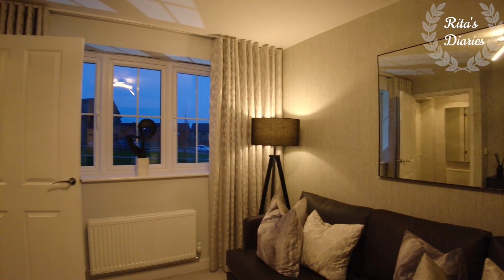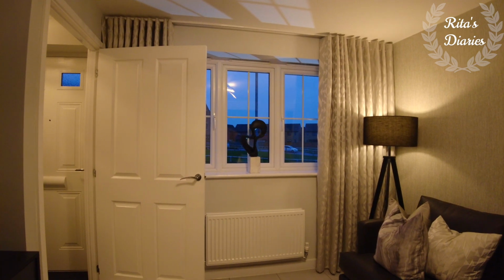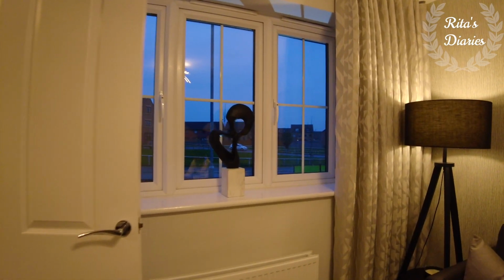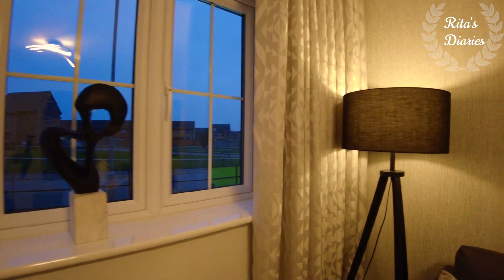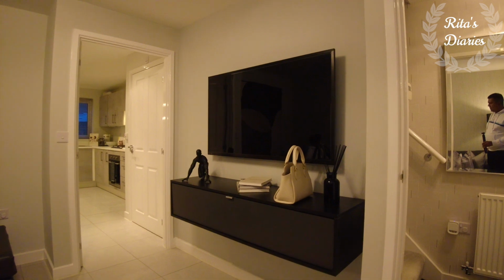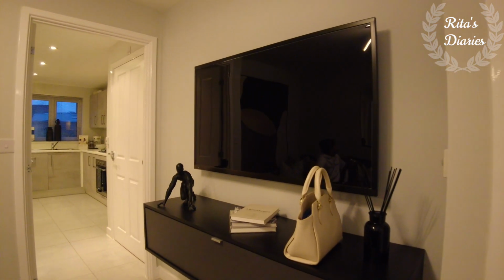Well, the living looks quite okay. You can plan 2 sofas and a TV set, and you also get a wide window towards the front. So plenty of natural light falls in the living space. So this was the living space.